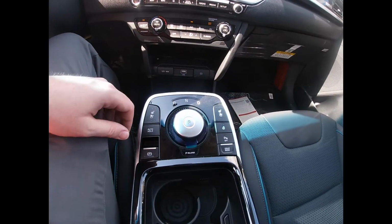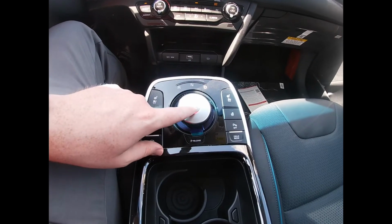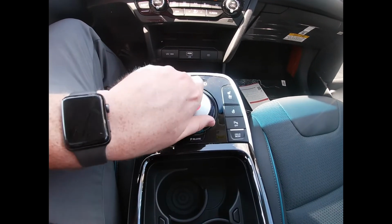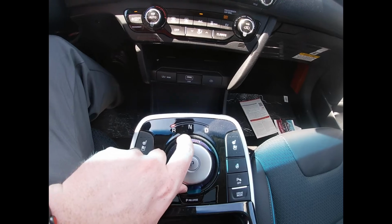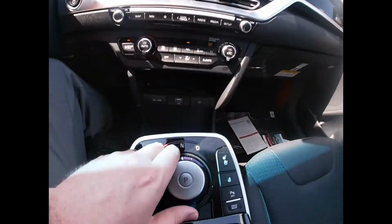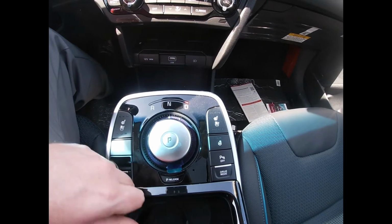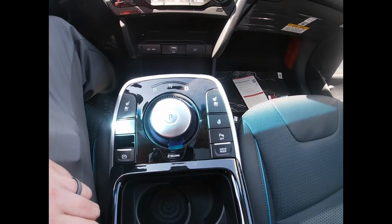Coming on down a little bit further, you have your shift controls here for park right in the middle. You press it, that's park. You can turn the knob over to the left hand side, which will turn on reverse and give you the backup camera there. Turn it one more time, that's in neutral, and then one more time after that it is in drive. So very nicely designed there. Put us back in park.